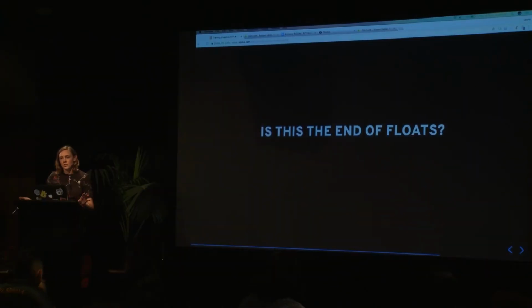So, is this the end of floats? I wish it was. And it almost is, but not quite. Instead, what I think we can start doing is using floats for what they were actually designed for, which is stuff like images within a block of text. So this brings me to my conclusion.